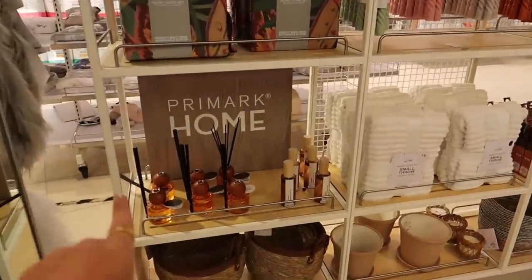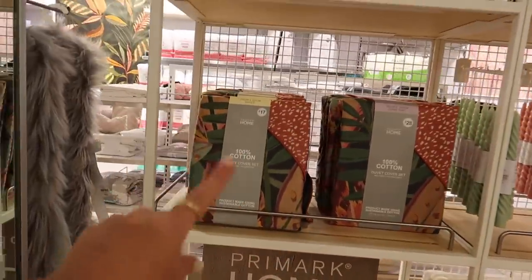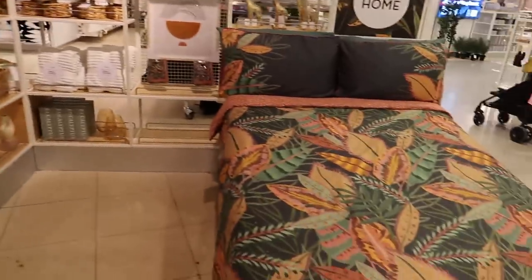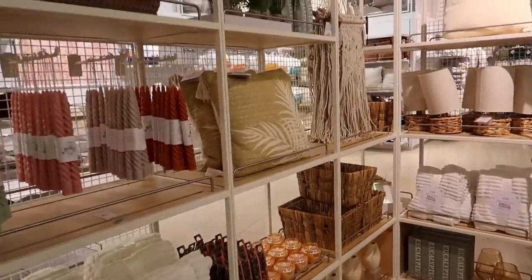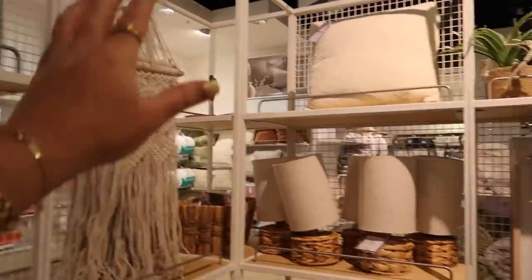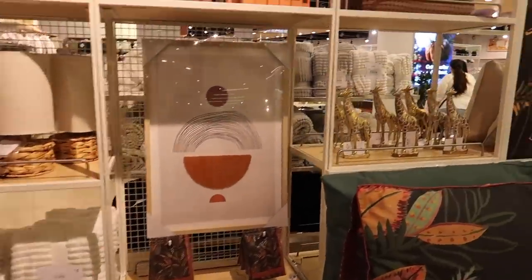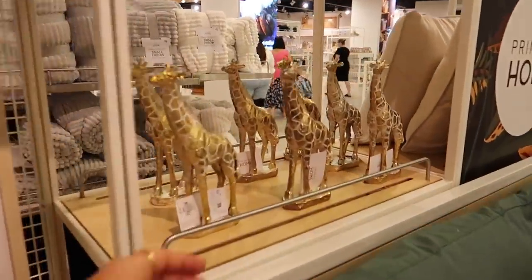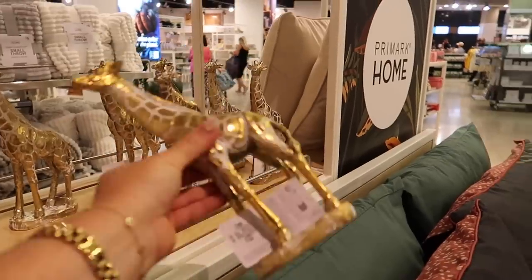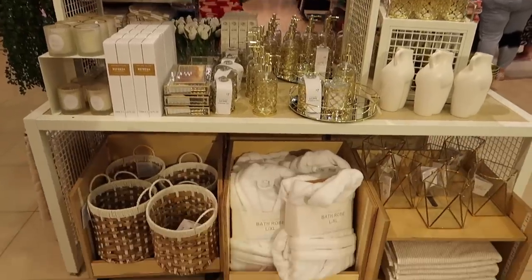So we've got lots of little amber room sprays and diffusers. We've of course got this duvet cover set, which is like this. We've got some woven baskets. We've got some macrame. We've got the same eucalyptus diffusers. A lot of natural textures and colors here. And then to top it all off, we've got a little golden giraffe as well. Only £6. Now, if gold is in your bathroom theme, this might be for you.